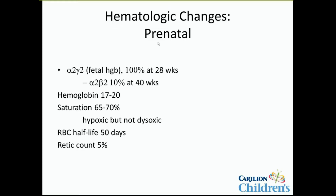Now there's enough of that so that on the newborn metabolic screen, when the state lab does a hemoglobin electrophoresis, they can inform you as to whether or not the beta chains are normal. But there's little enough beta chain that if a baby has an abnormality of the beta chain, such as beta thalassemia or sickle cell disease, those diseases are not manifest in the newborn baby, but are manifest later on when the baby switches over to making primarily adult hemoglobin.